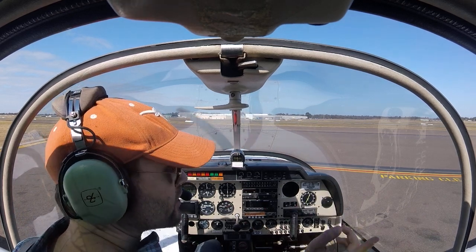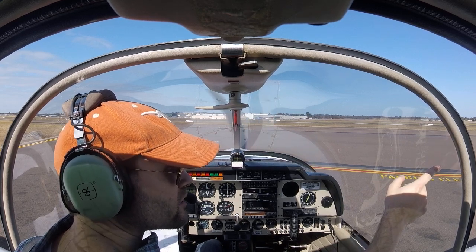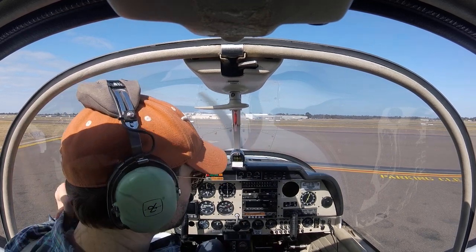200 feet, there's a bus depot off to the right. 300 feet, over the tree line on the left into the paddock. 400, 500 feet, golf course fairway. 600 feet, turn back for the southern grass. Best glide speed is 75 knots.